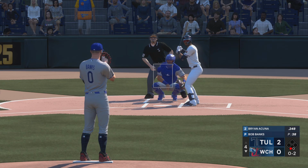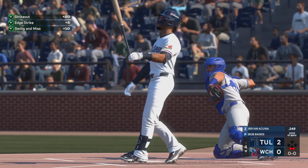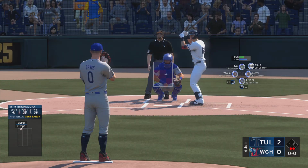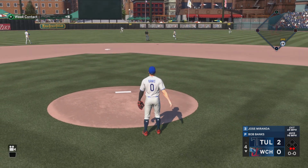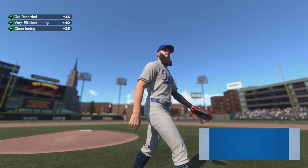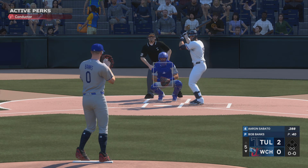1 out and the bases are empty. Got the batter swinging. Picks up the 7th strikeout of the ball game. And now, Jose Miranda, caught looking the first time up. Puts it in the air to center. DeWitt heading towards it. Makes the grab, and that'll end the inning. So 12 up, 12 down.